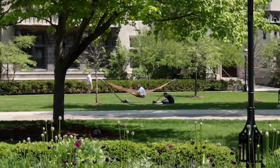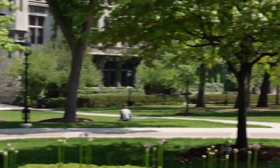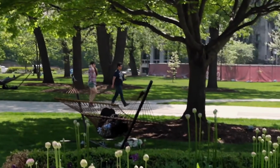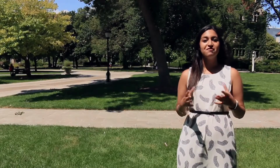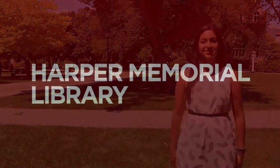Throughout the school year, you'll see many students hanging out on the quad and also studying, since the entire quad is outfitted with both Wi-Fi and many outlets. In addition, student organizations will often have events and fundraisers on the quad, including tightrope walking, fencing competitions, frisbee tournaments, and many other activities. Also, the quad was featured in many popular films and was actually in the opening scene of When Harry Met Sally.